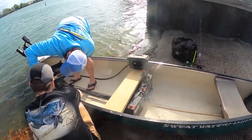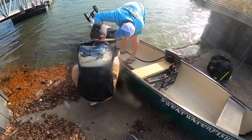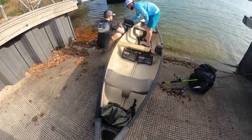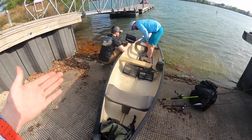We're gonna finish rigging this up, everybody, and we're gonna put it out in the water. Stay tuned for more. We're gonna do a little bit of bass fishing, try to catch some catfish. Pretty much whatever we can get our hands on today, that's what we're gonna go after. So stay tuned and we will see y'all in a bit, everybody.